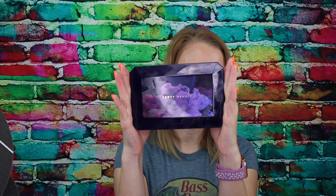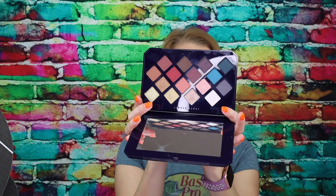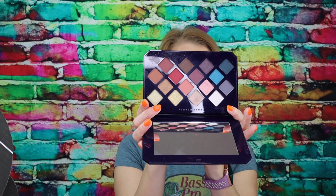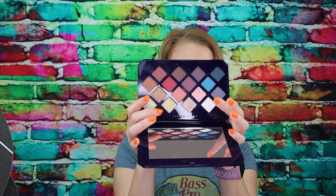But look at the packaging on this. This is absolutely beautiful. You even have the shade names on the back. And let me show you what this beauty looks like. You do get a full-size mirror, and there are your gorgeous shades. Lots of neutrals in there, cool and warm tones. You got that fun pop of blue, and you got some nice shimmer shades down there at the bottom. Really, really happy, excited to be playing around with this Moroccan Spice eyeshadow palette.